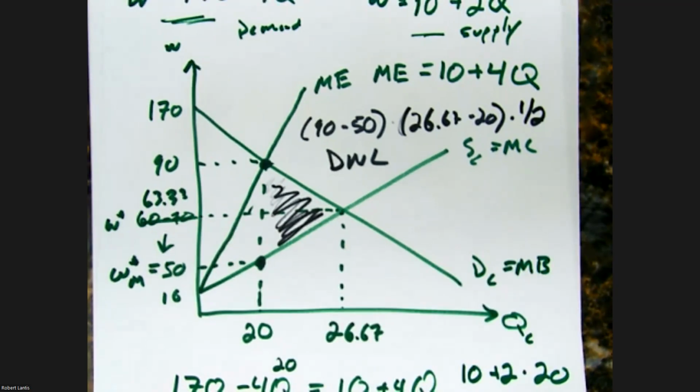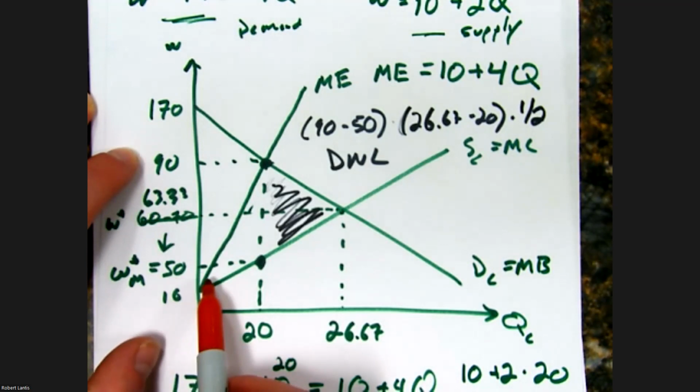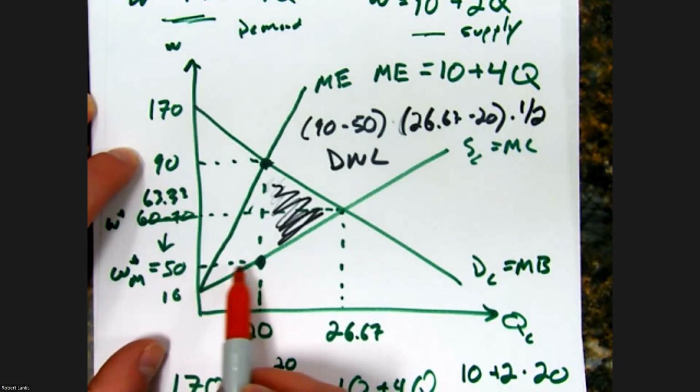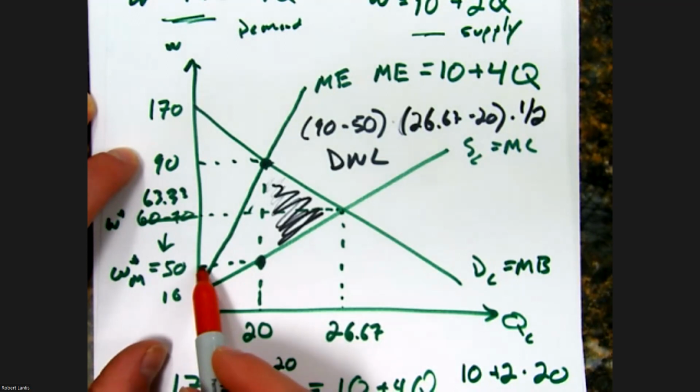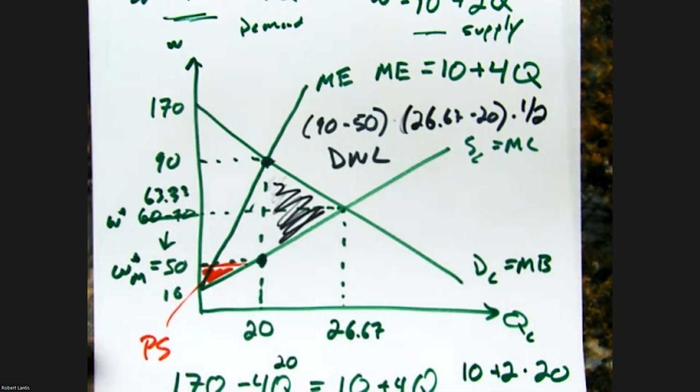I'm going to draw this with different colors. What area or areas would represent producer surplus here? Below 90. So remember, the actual wage that was being set was going to be down here, right? So the actual wage paid under the monopsonist would be 50. So it'd be the area above the supply curve, but under the wage they receive. So we've got producer surplus being relatively low.